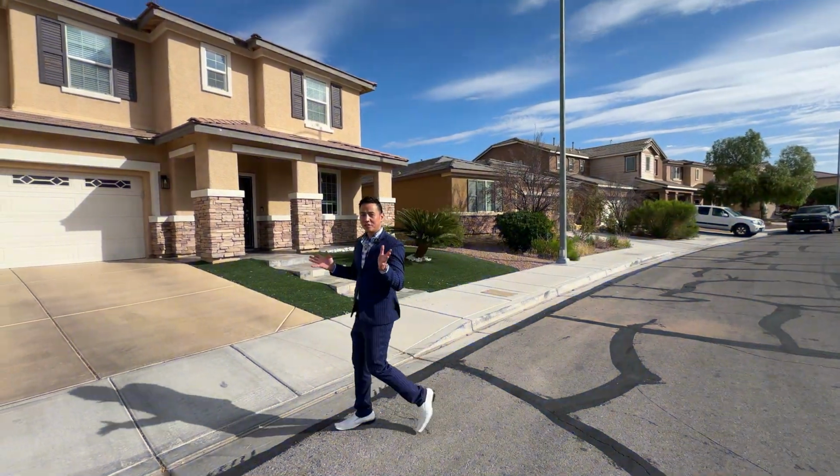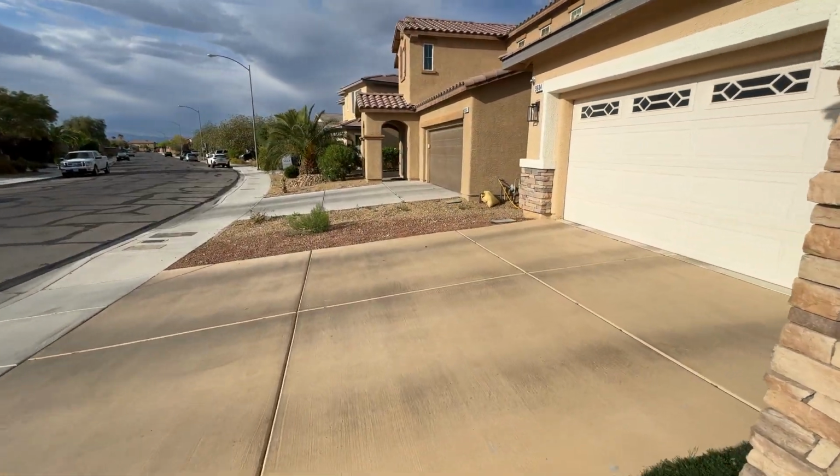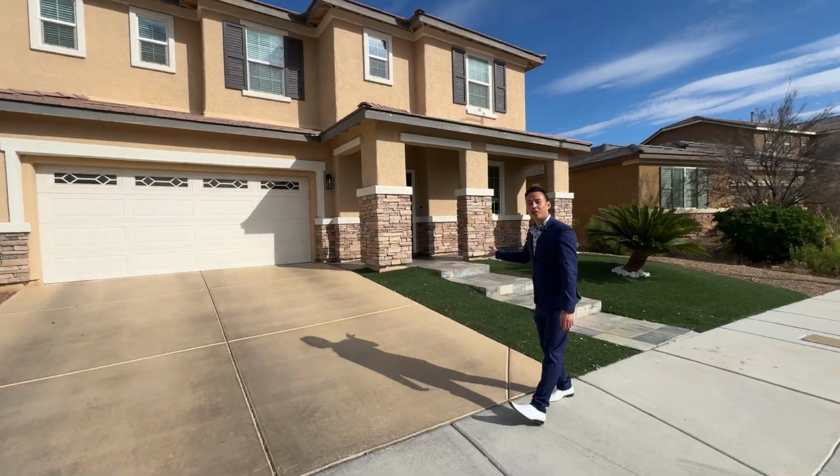Alright guys, let's tour this beautiful home. First off, you have a 2-car driveway and a 2-car garage. In addition, you have this amazing curb appeal. Let's start with your front yard.